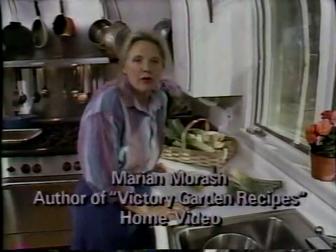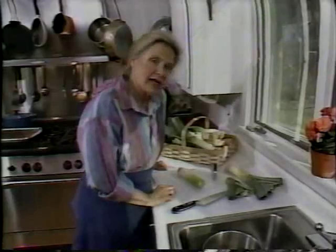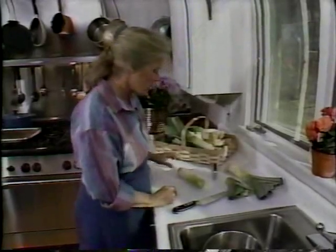Forgive the pun, but what's hotter than grilled vegetables? And what's trendier than leeks? Today I'm going to grill some leeks, but first I have to prepare them.